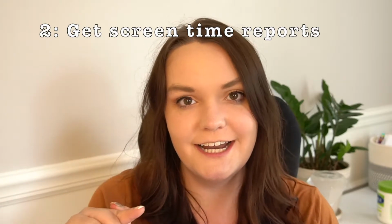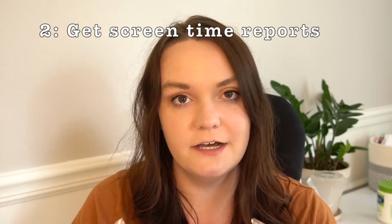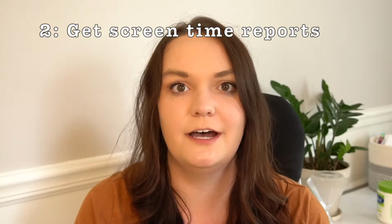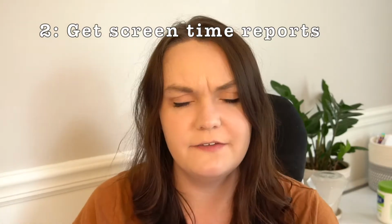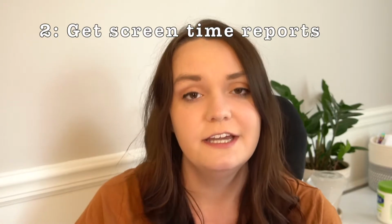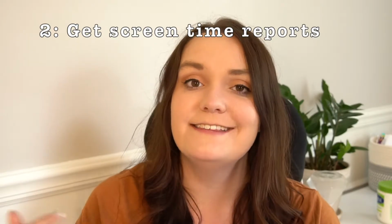But then when you actually click on it, it gives you much more detailed information about a lot of different elements of where your phone time is going, which apps you're using the most time on, just generally what you're doing on your phone. If you have a better idea of what you're doing with your time when you're on your phone, it's going to improve the chance that you're able to combat those things and spend less time on your phone.